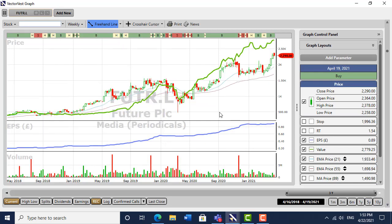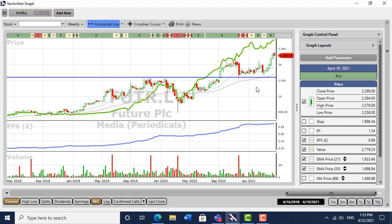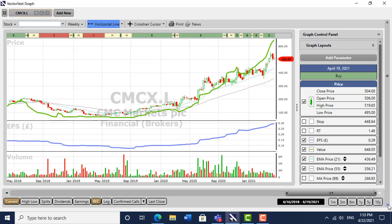Now this is Future, and Future again. Look at that beautiful earnings per share. It's slightly undervalued, which is fine. And as you can see, what I was trying to get across in the last little bit, it came back here into the zone and kissed that level. Now that's not an accident. That's because somebody had his order just there and the market went to the order, and it looks to me as if this wants to go. So that looks like a worthy investment.